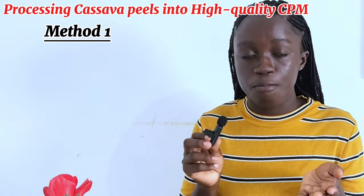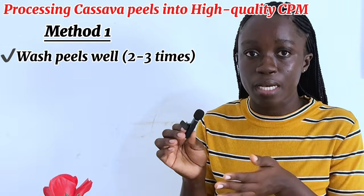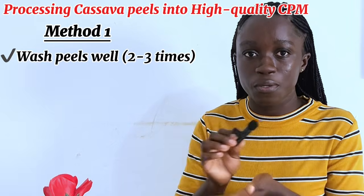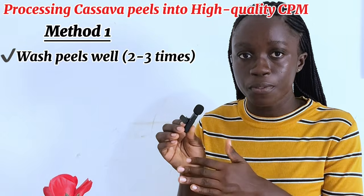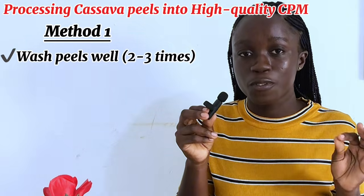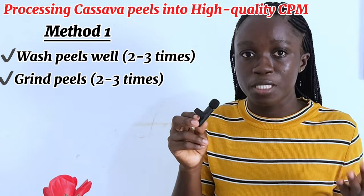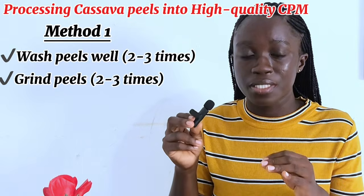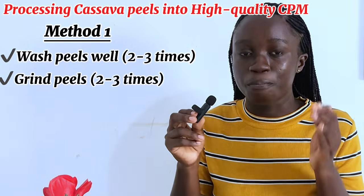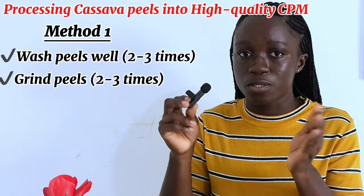You take your cassava peels and you wash them very well. You can wash them about 2 to 3 times to get rid of any soil, any debris, anything that is unwanted from the peels. After washing, the next thing you have to do is to grind the peels. Now you have to grind it about 2 to 3 times, depending on the capacity of the machine you are using to grind. You grind it about 2 to 3 times in order to break the peels down into smaller particles very well. We want it to be in smaller particles.